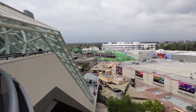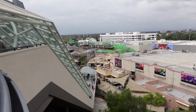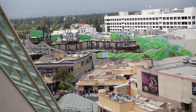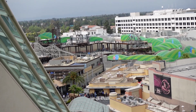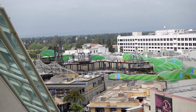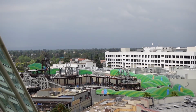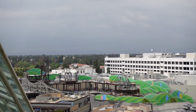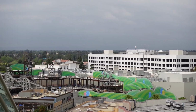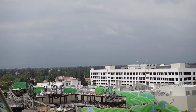Alright, making my way down to the lower lot so I can knock out those rides, especially Jurassic World and the new and improved Indominus Rex finale. But before I do, I just wanted to get a quick view of the progress of Super Nintendo World, which from the naked eye, as far as I could tell, last time I was here, it looks basically the same. There might be a few more of the little hills there.